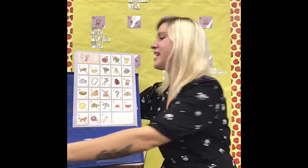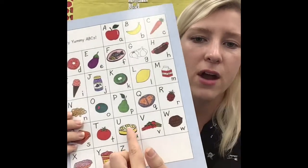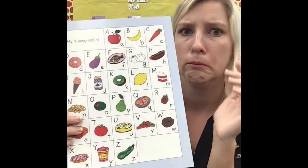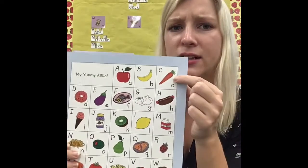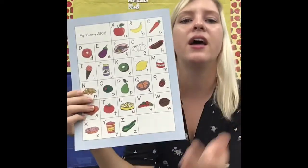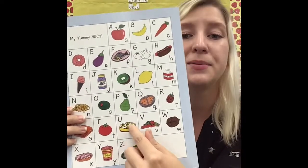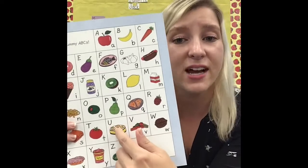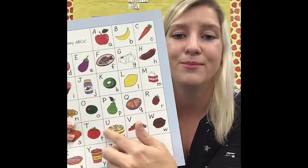I was also thinking about our food alphabet chart. Now, right here under the U says like umbrella. But under this U, there's a picture of cake. Cake says like carrot. But then I thought, oh, the person who made this drew upside down cake. That's a certain kind of cake. Upside down cake does start with the sound that U makes, like umbrella and upside down cake.